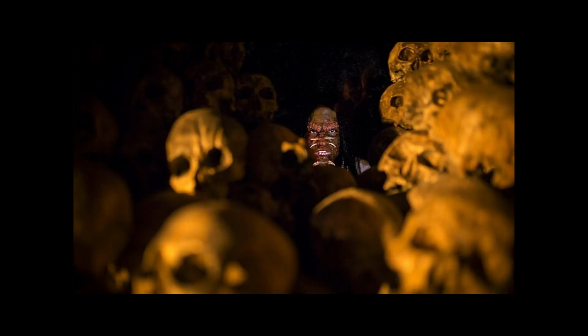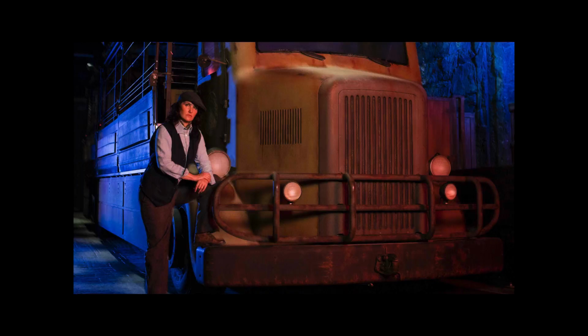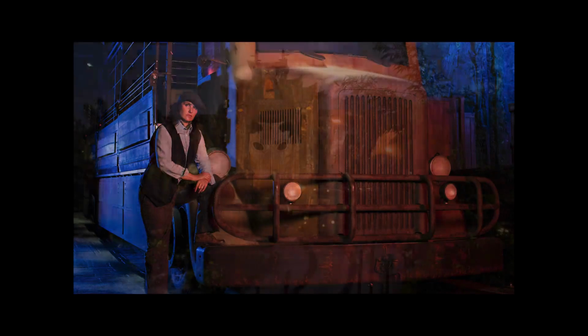But perhaps most terrifying are the live actors who appear randomly throughout the queue to give the guests an authentic fright. By the time you arrive at base camp to board the expedition truck, you're completely immersed in the story and a bit freaked out.